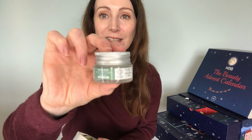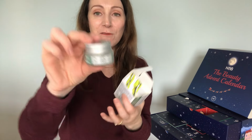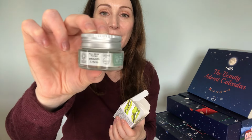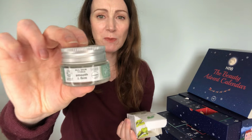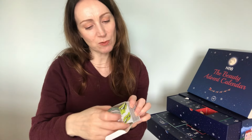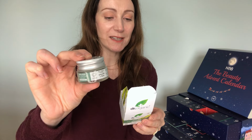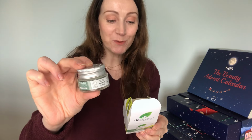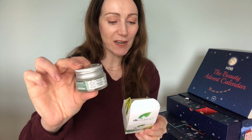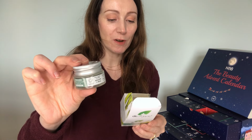Oh, this is what it looks like. This is so good. I'm so excited to try this. This is a 15ml and it's a lovely little eye cream from Dr. Organic. It must be full size. Usually eye creams are about 15ml for a full size product. It just says it's a velvety serum to smooth and plump the delicate skin around the eyes, infused with organic seaweed and marine extracts to target fine lines and wrinkles for naturally smoother and firmer skin.